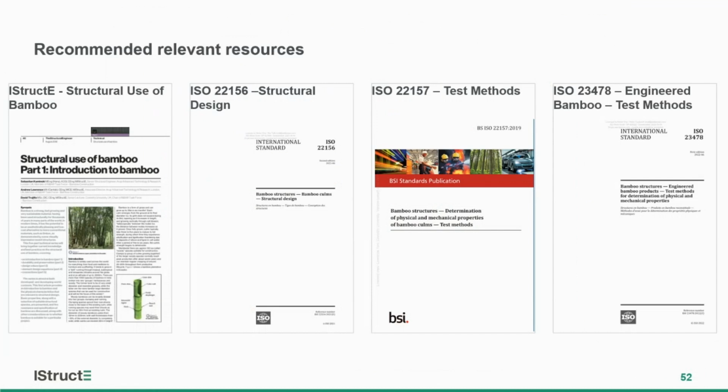There's also ISO 22157, which explains how you do the testing and both geometric and mechanical characterization of bamboo culms. And ISO 23478, which is for engineered bamboo, and that goes into the test methods. There isn't yet an ISO for engineering design of engineered bamboo, but that is something that is being worked on.